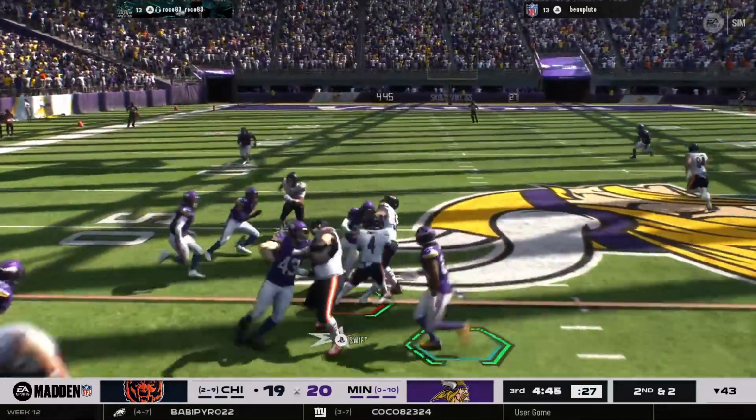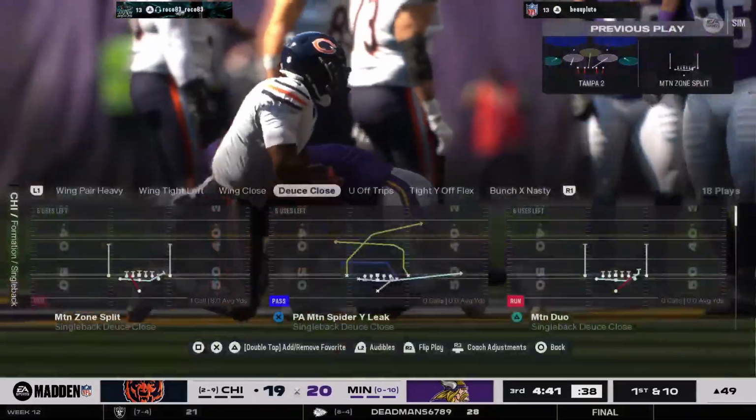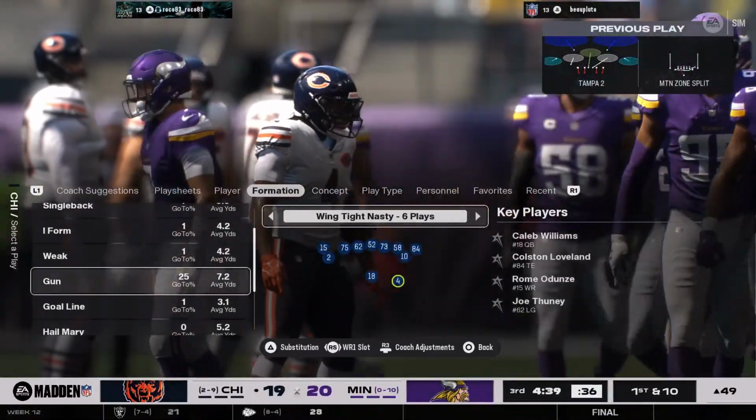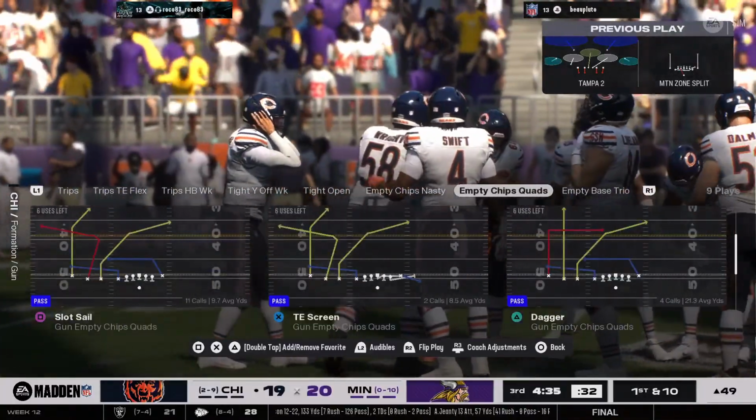They will run straight ahead with Swift. And he'll get it into enemy territory just across midfield at the 49. 43 yards rushing for him now on what was his 10th carry of the ball game.